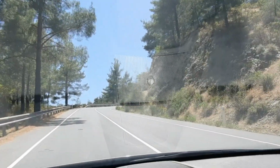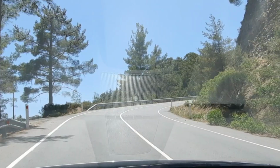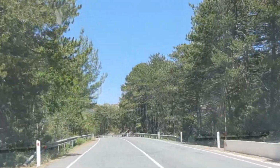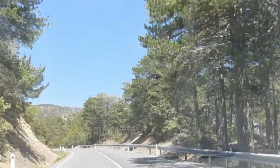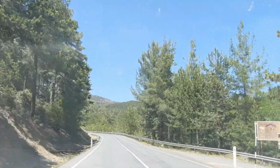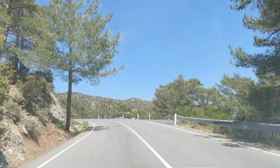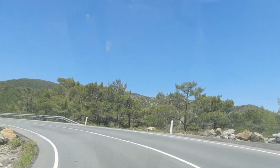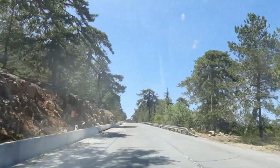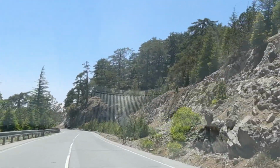I'll put it in first. Oh, here's a car. Right, we're nearly at the top. Can you smell the pines? Just past the ski stair lift. And look, there's the markers on the left for the snow. See how deep the snow goes. It's a bit like those video games, isn't it?